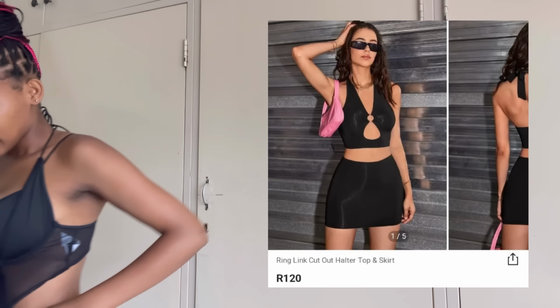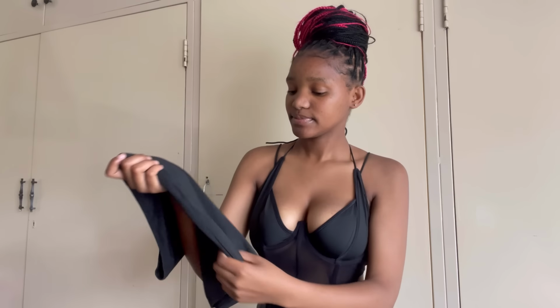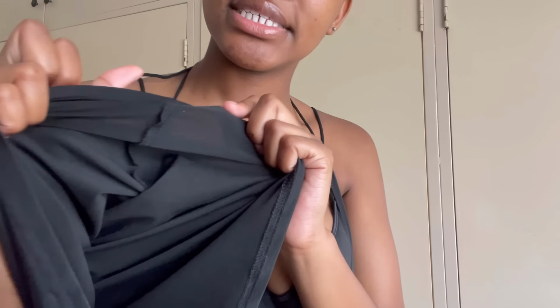Anyway, I also got this from Shein. It's the same quality as the tights. It's the same skirt. And when you walk, guys, it's always going up. So, guys, I feel like there's also those things that you tape to yourself and then the skirt doesn't go up. I think I saw that somewhere. 5 minute craft or something.